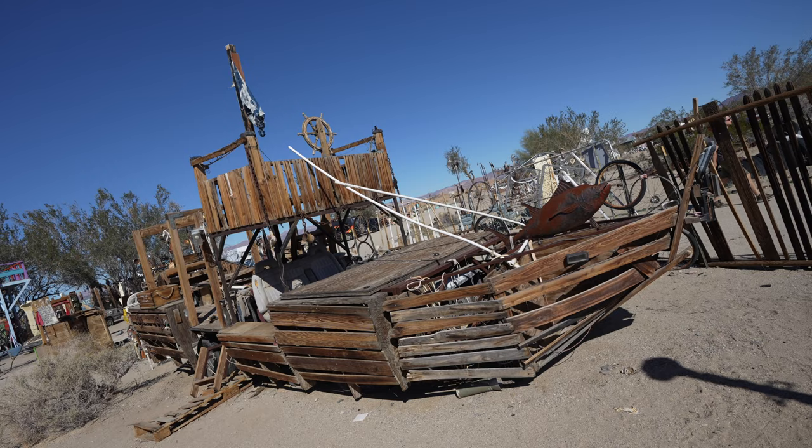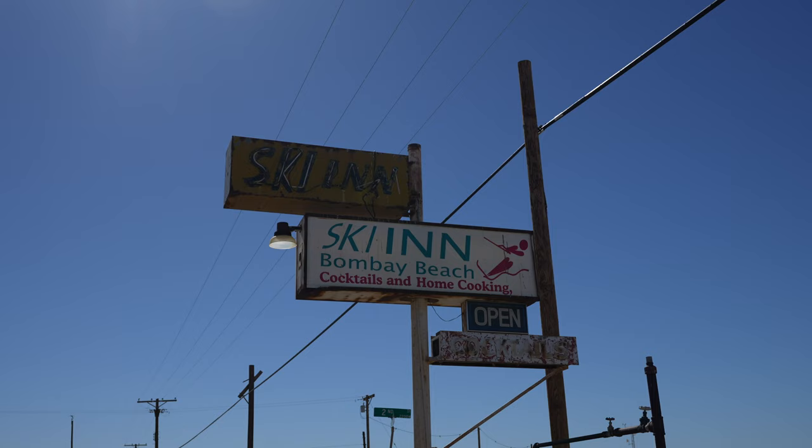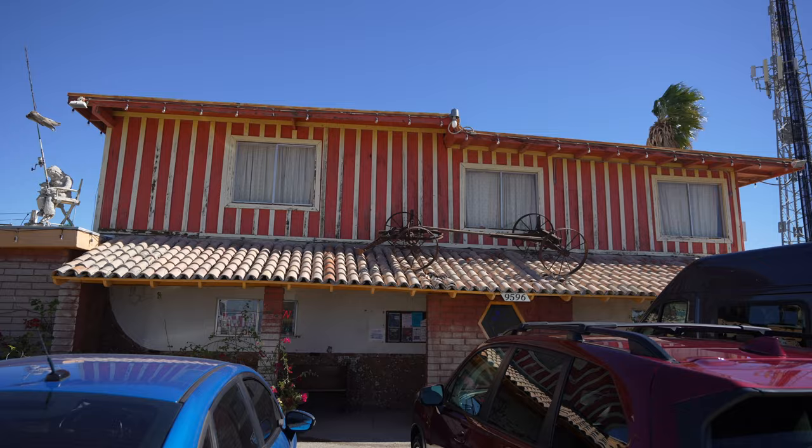We spent a lot of time exploring Salvation Mountain, so it was around lunchtime by the time we got to Bombay Beach, and we decided to go to the Ski Inn first, which is basically the only restaurant anywhere near this part of the Salton Sea. Cheers!